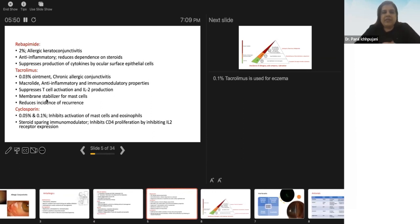Now, if somebody is having very chronic allergic conjunctivitis, for example, vernal keratoconjunctivitis or vernal conjunctivitis in children, then we can add certain other anti-inflammatory drugs like ribepamide, which reduces dependence on steroids because as we all know, steroids run the risk of making the patient very dependent upon them. And because of that, the patient can end up with steroid-induced glaucoma or steroid-induced cataract.